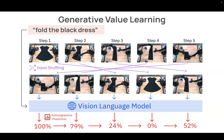One way you can use a VLM for value prediction is just querying it independently for each frame. But value functions for a trajectory need to be self-consistent. They need to be related to each other via something like a Bellman equation. Since VLMs are not trained like that, if you query them independently, then the values for two frames in the same video could have very different scales. They're not self-consistent.